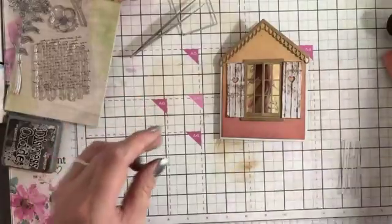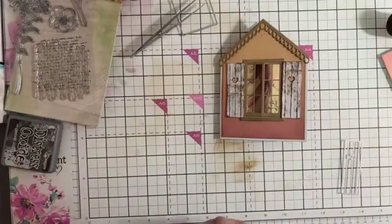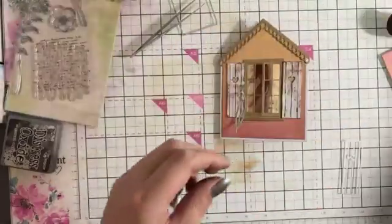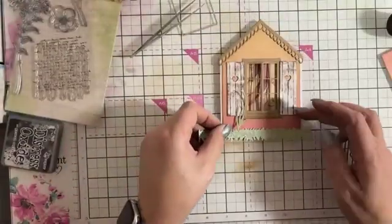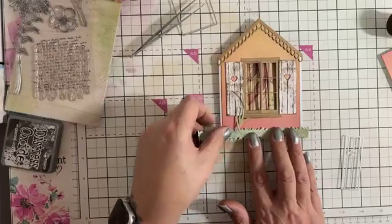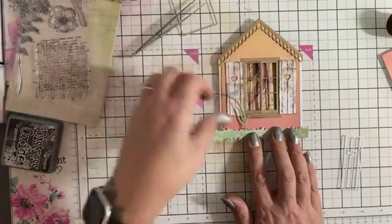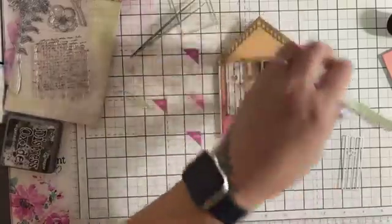So now, what sort of foliages have we got? This is a die cut one, so I could probably put that one on. I could put some grass down the bottom there, couldn't I? And snip it off afterwards. Let's put some grass on. In fact, let's get some die cut.